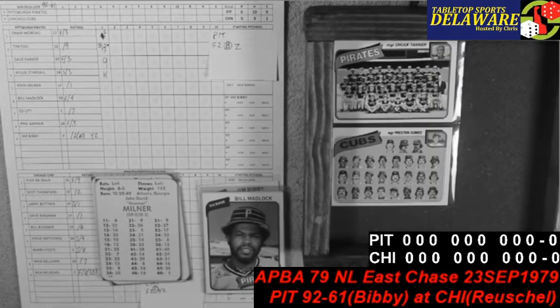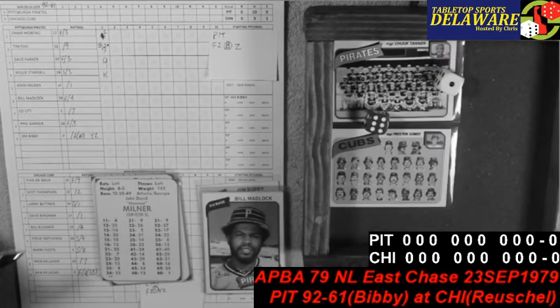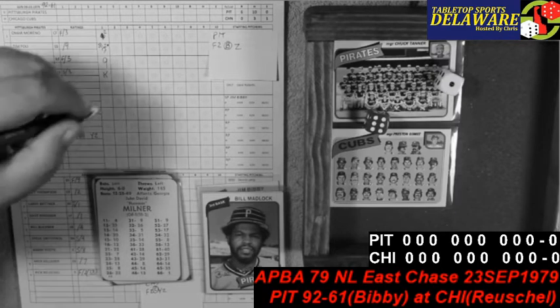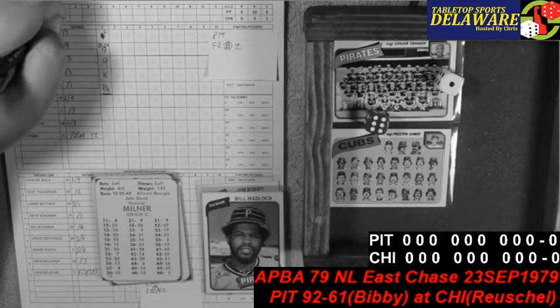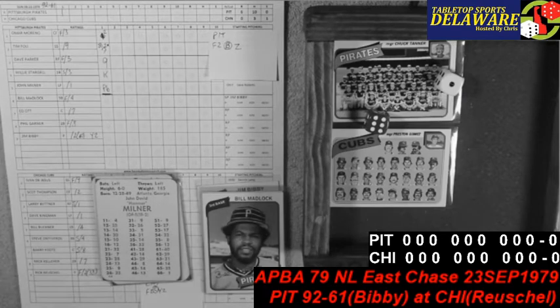John Milner, 2 outs. 61 is a 40. And that's going to be a pop-up, center of the infield. Ivan DeJesus gets underneath it. Easy play for him. That is out number 3. Pirates do score a run in the top of the first.